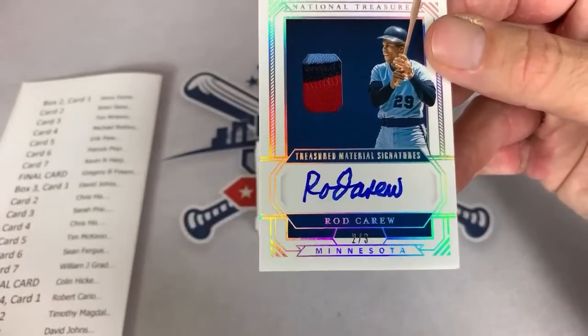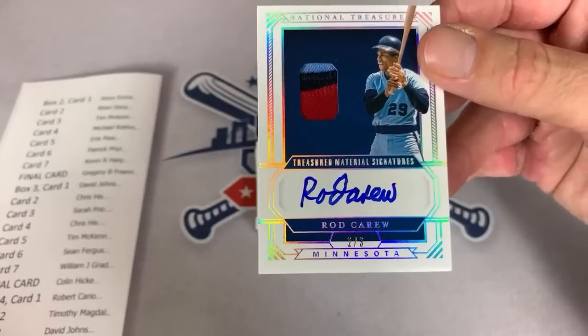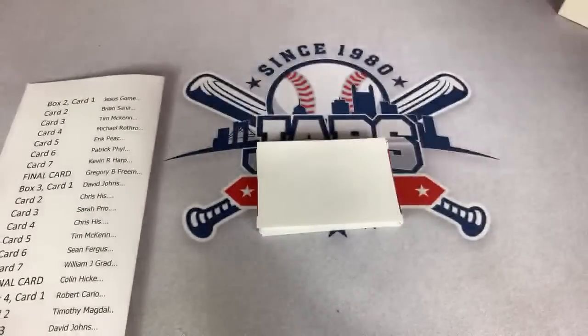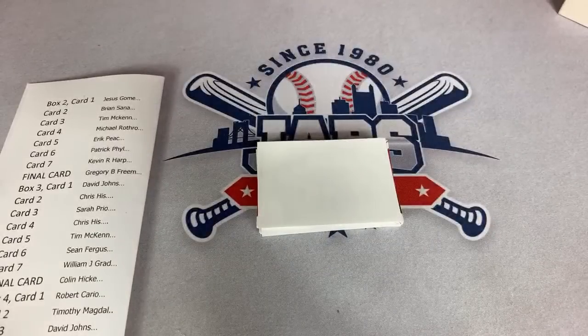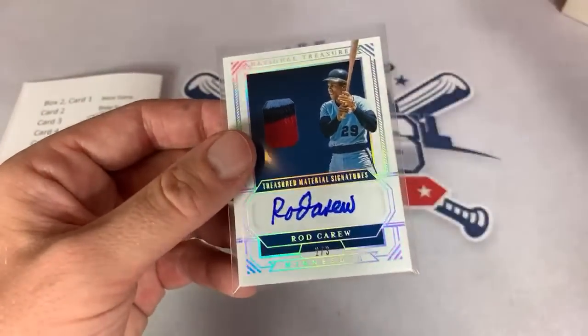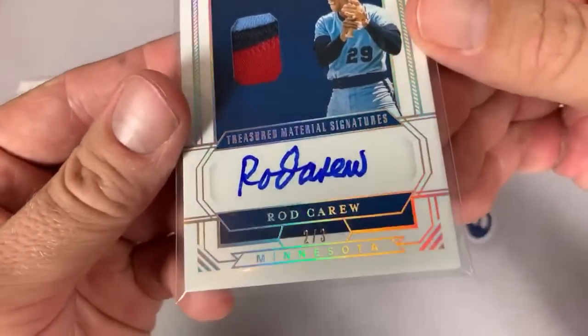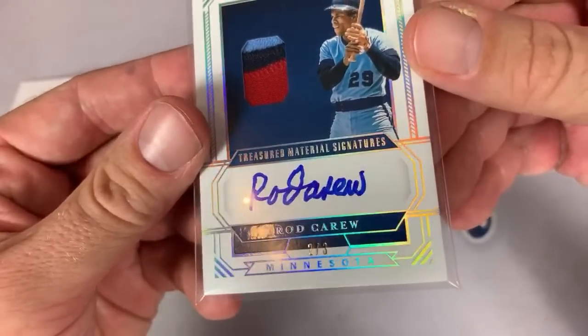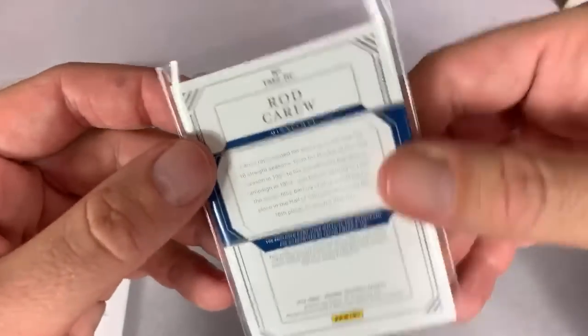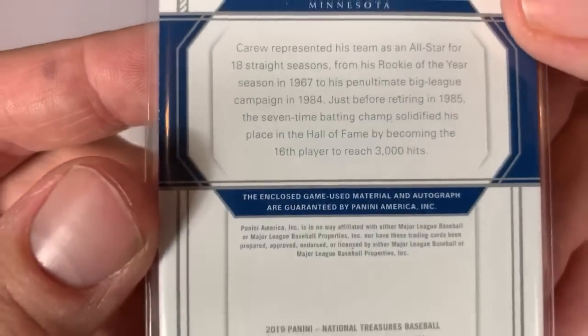I was kind of bummed out that the preview box that I had only had one Hall of Famer, and it was Luke Appling, which, it's cool and stuff, but not a Hall of Famer that a lot of people can really identify with because they didn't ever see him play. But that's a nice one. Rod Carew, and it's numbered out of 3. How about that one? 2 of 3. Patrick P. with the big hit right there. Congratulations on that, Patrick. Let's check out if that is game used.